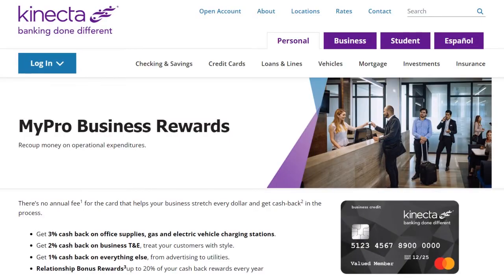You also get 2% cash back on business travel and entertainment, so you can basically treat your customers with style. You have 1% cash back on everything else. The cool thing is that Connecta is really great in terms of having no limit on the amount of cash back you can collect. When I'm speaking about getting 1% on everything, from advertising to utilities and everything in between, there's no limit. On top of that, Connecta gives you up to 20% of your cash back rewards every single year. They call it the relationship bonus reward.